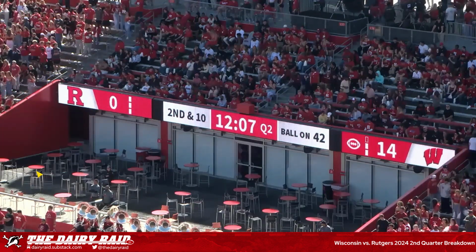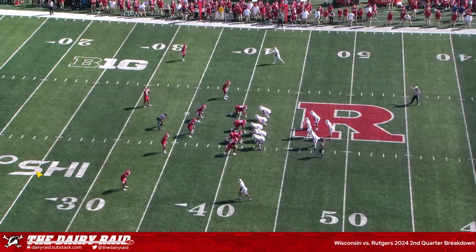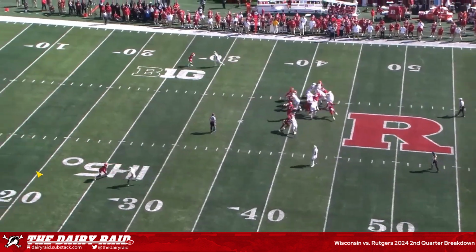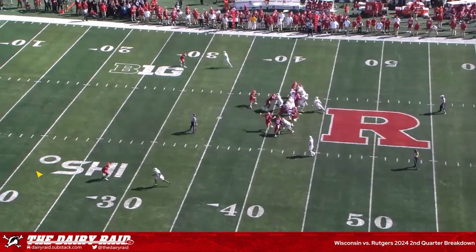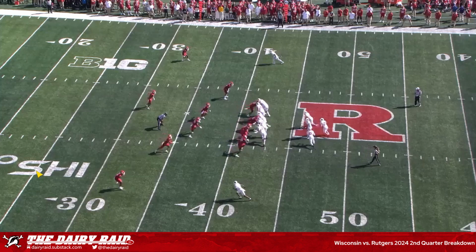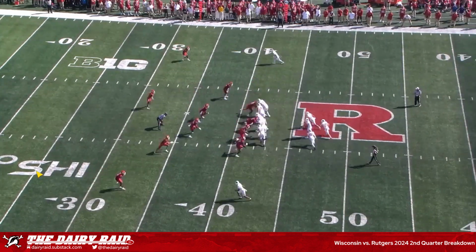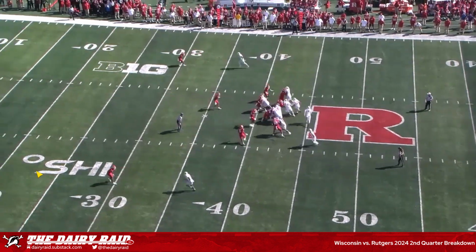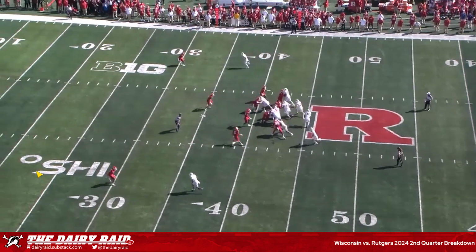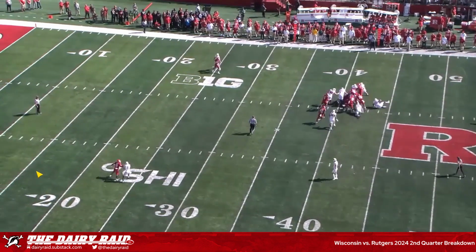All right. 2nd and 10. A diamond personnel. Okay, mixing it up a little bit, kind of testing Rutgers, see how they adjust to these formations. Given Dupree, we're kind of running a little split, but we still get a lead because we're in 3 back. Not much doing. Let's take a look at the box.